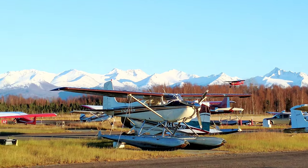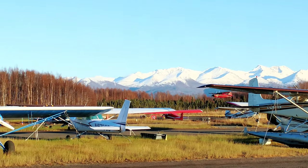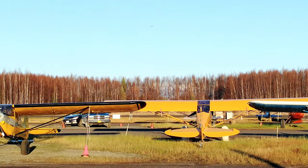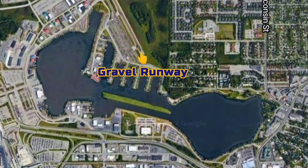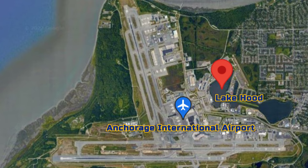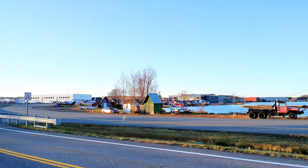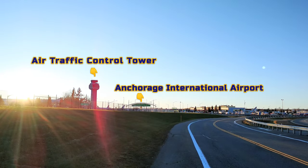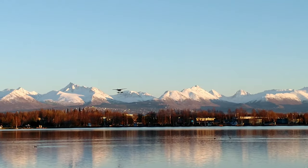You may be asking why it's made of gravel. Many bush planes are equipped with oversized tires, and gravel inflicts less damage on the tires. Gravel is also a more forgiving surface in high crosswinds. The Lake Hood Seaplane Base is right next to the Anchorage International Airport. In 1977, the Anchorage International Airport's air traffic control tower began overseeing Lake Hood's air traffic as well.